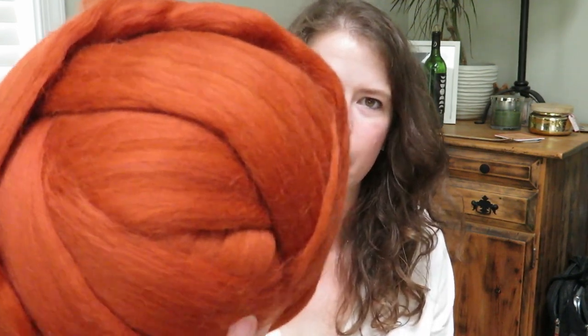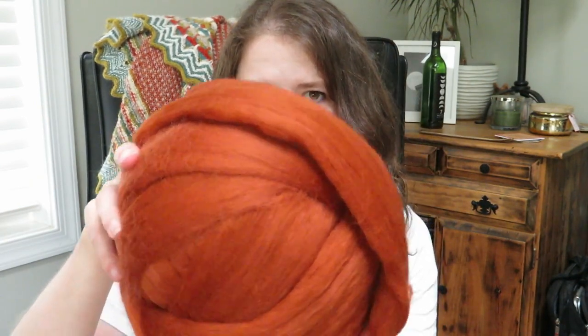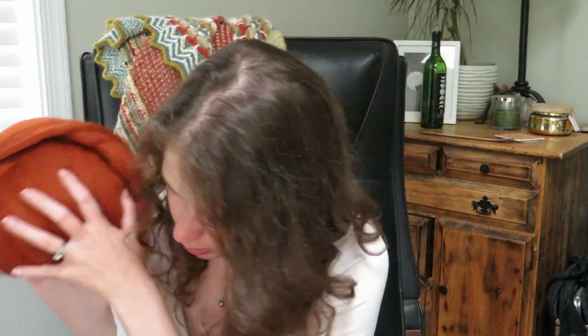Yeah, I do think I'm going to go with a rust or almost a brown color. I don't know if this is really coming up true to color. It's a little darker than that. It's not quite so orange, but camera settings, what are you gonna do? So there's my first one. I'm just gonna make a pile on the floor.